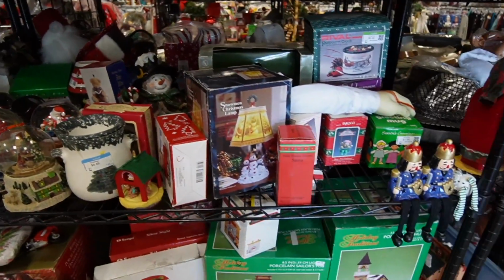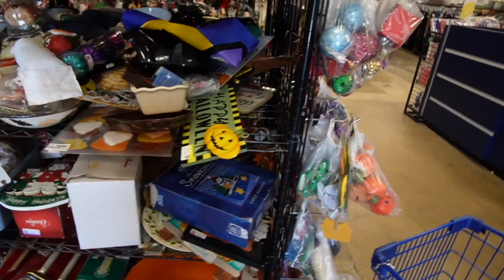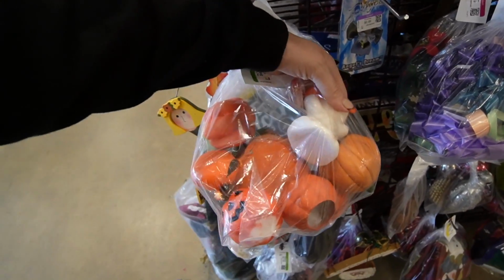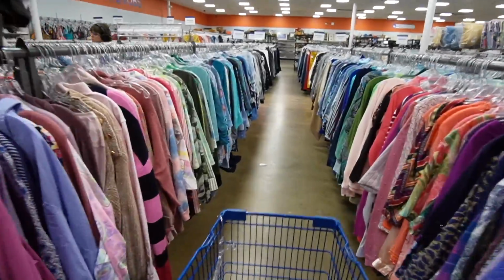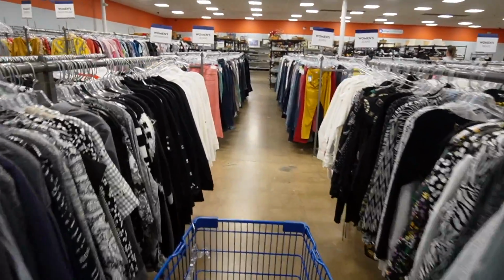Quick peek at the Christmas. Usually I do this on the way out, but since it's right here, we might as well. We'll take a more thorough look on our way out. I wonder if that was a girly candle, but I don't see anything on it. The parking lot was absolutely packed, but I don't see very many people in here today, so that's nice.